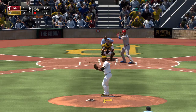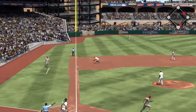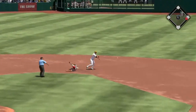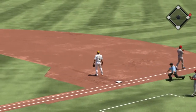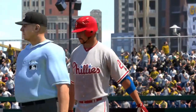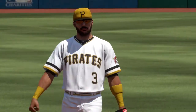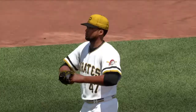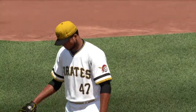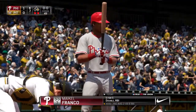Double play, and man. Jordan beats it out. Jordan got jammed and grounded out to third base, so it'll be a fielder's choice. They'll bring up Maikel Franco. He's 1 for 1. He had an RBI double in his first at bat.